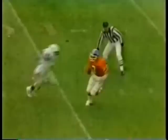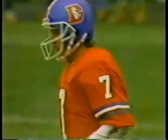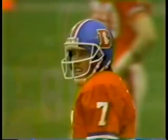Elway breaks out of the grasp. Now he gets a block. Oh, what a block by Lang. And it's incomplete upfield to Clarence Kay at the 45. Boy, Elway doing a great job of extricating himself from the Miami pressure.